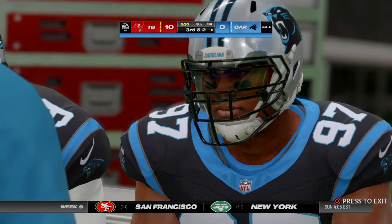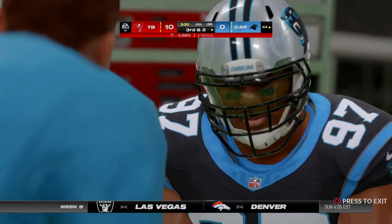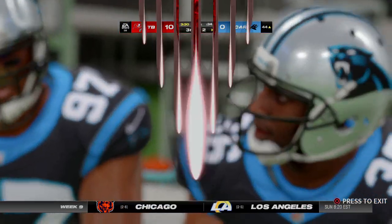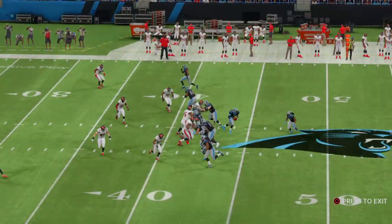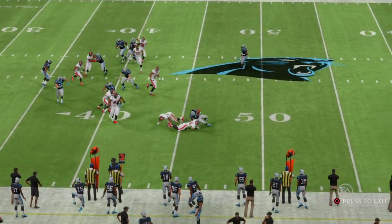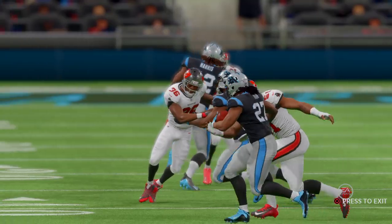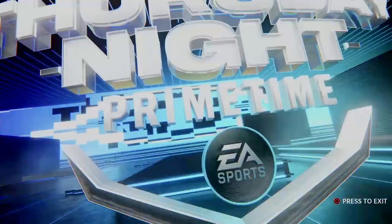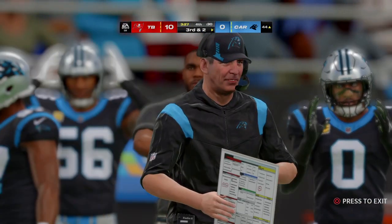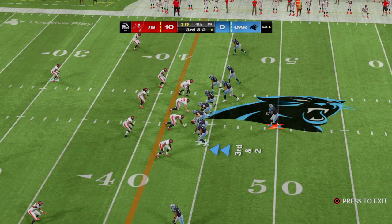This linebacking corps, they've done a good job of keeping that running game in check, haven't they? They certainly have, and what they'll also do when this game is over is thank the guys up front, the big defensive line, because they've kept them clean, so to speak. Not letting blockers get to them, allowing them to run to the football and keep that running game bottled up. The Bucs with an extra defender now in the secondary here on 3rd down.